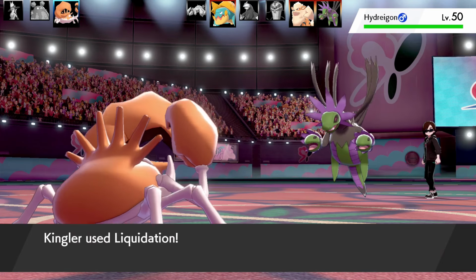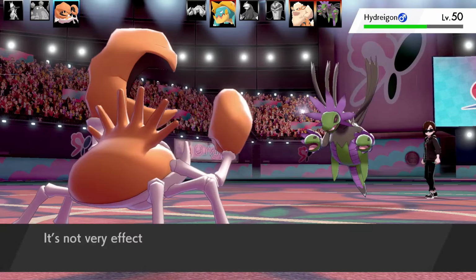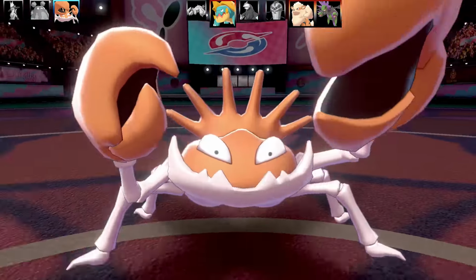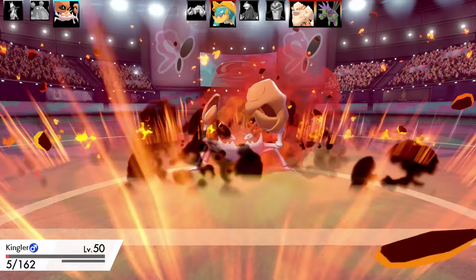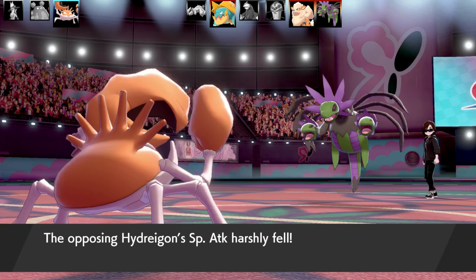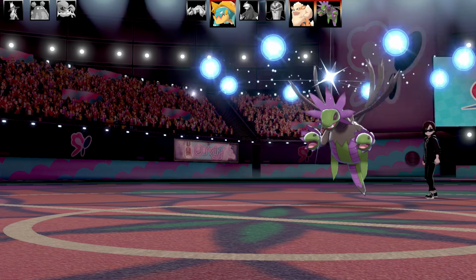Anyway, so Garbodor goes down to the salty rage. I was pretty salty at this point. I was like, damn, I had such a good lead. Anyway, so the Hydreigon's going to come in. I can't swap anything into Hydreigon. It's such a scary Pokemon. And it's going to drop the Draco on my Kingler, and of course that's going to take me out. Kingler's not very good on the special side either. If there was any chance of my Kingler living that one, I would have needed an Assault Vest or something like that.